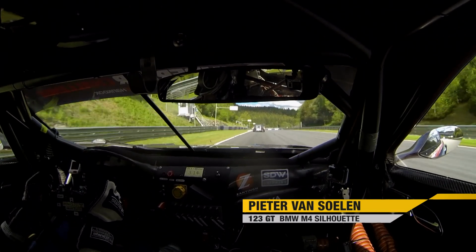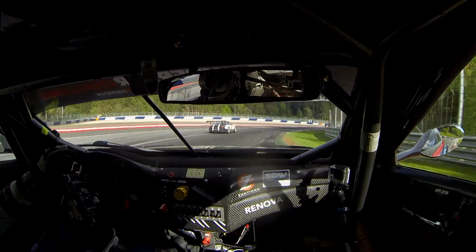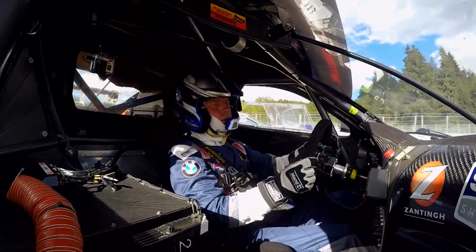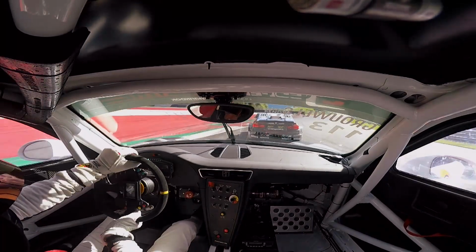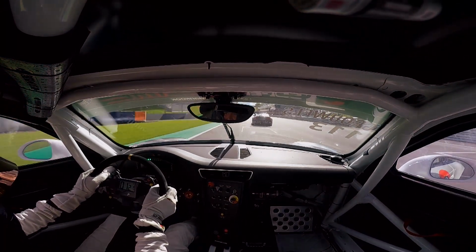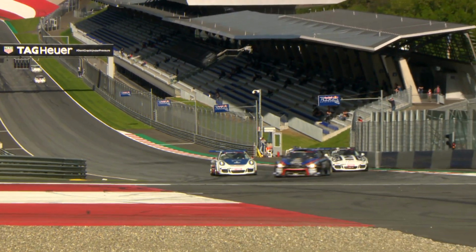This is the battle for 5th in GT. 6th place at the moment for Peter van Solen. And drifting out wide, Edward Graals. And that leaves the door wide open for the BMW straight up the inside. Edward Graals not finished yet, paying for that mistake either. Marcel van Berlo pounces at the end of the straight and he goes up to 6th.